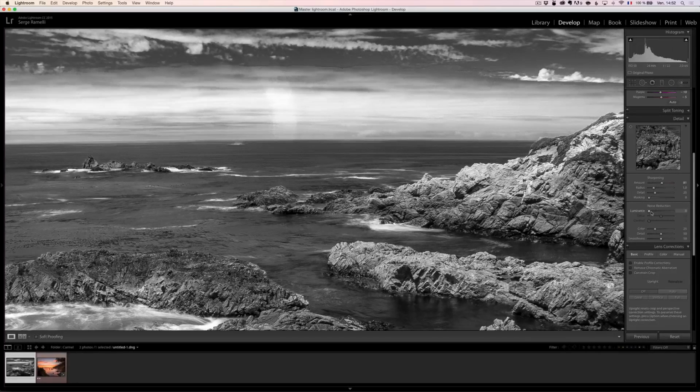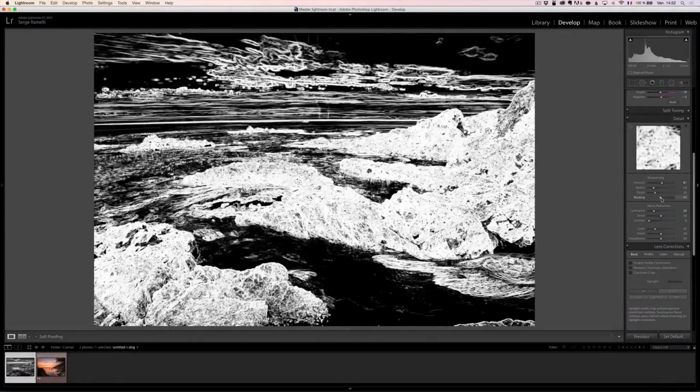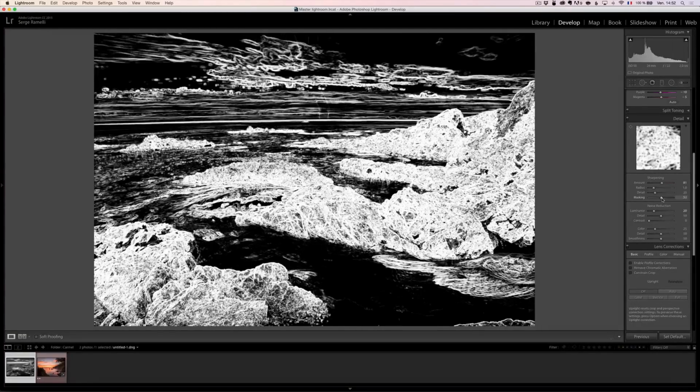So then I'm going to do my noise reduction around 20, so that it takes out the noise again. However, you see the sharpening did some things weird here in the sky, and I only want the sharpening on the rocks. So there's a very nice trick in Lightroom where you can just hold the Alt key and move your masking slider to the right, and anything which is black is not going to get sharpened.